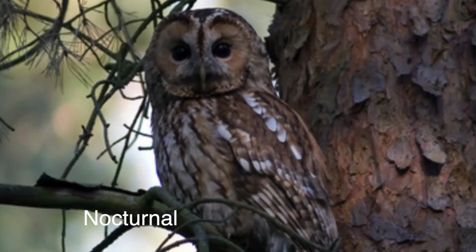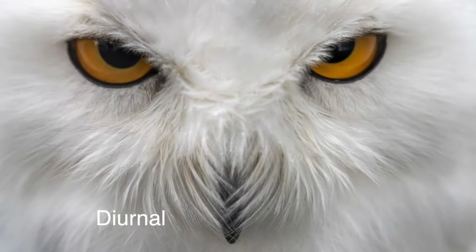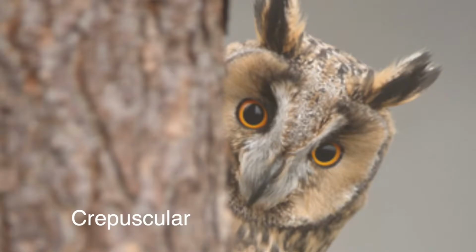We have the word nocturnal for an owl, for example, that would fly around and hunt at night. We have the word diurnal, for example, a snowy owl, or a burrowing owl, or any of the raptors like the kestrels and hawks and falcons and eagles, which are all awake naturally during the day. And then we have crepuscular. That's an animal that would be awake mostly at dusk and dawn.